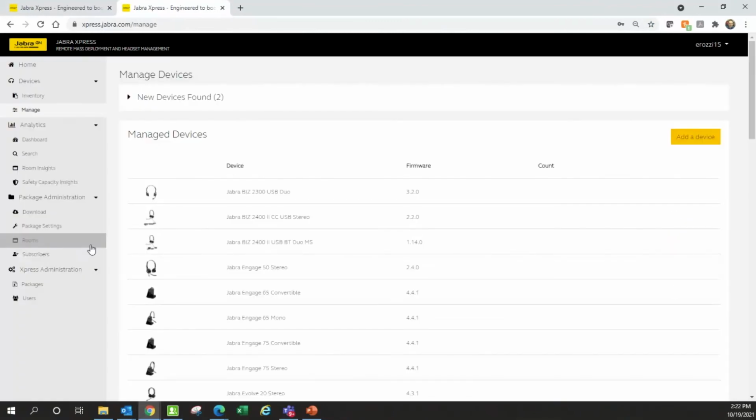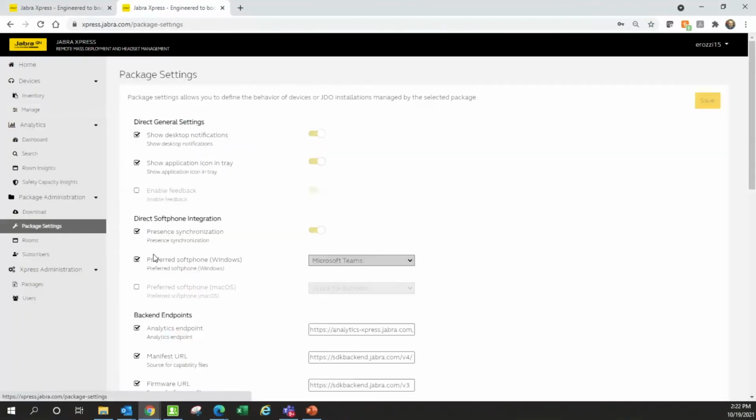Once you've done that, you're going to go into the package settings. Now the package settings look very similar to the Direct settings, because you do have some of those settings in here. Again, you'll be able to lock down these settings. So if you didn't want the end users to see any of the notifications, and you wanted to hide their Jabra Direct in the background, you would just disable them and keep them checked. That way they would not be able to change it. Remember, checked boxes are locked settings.